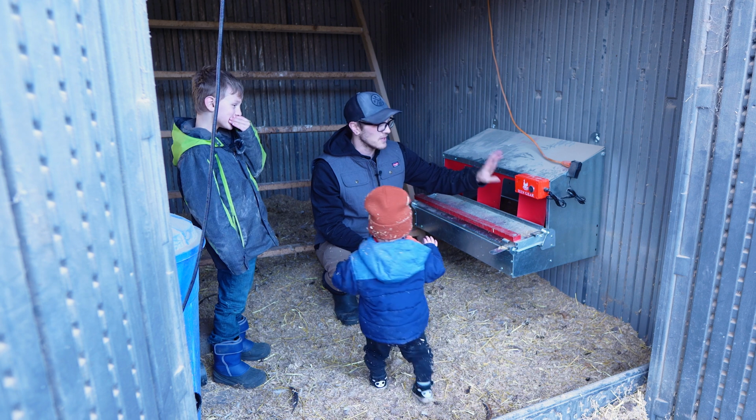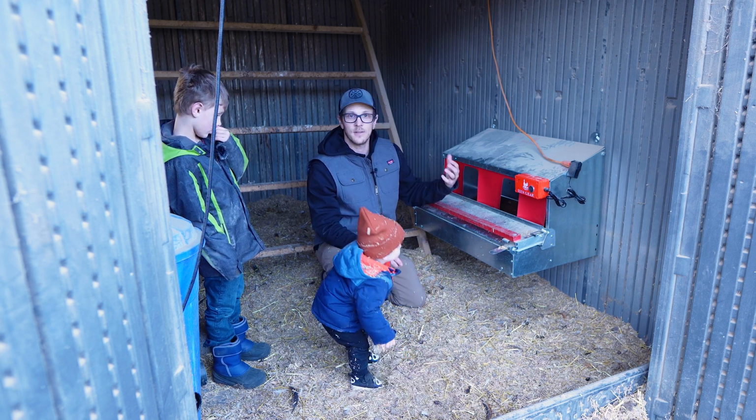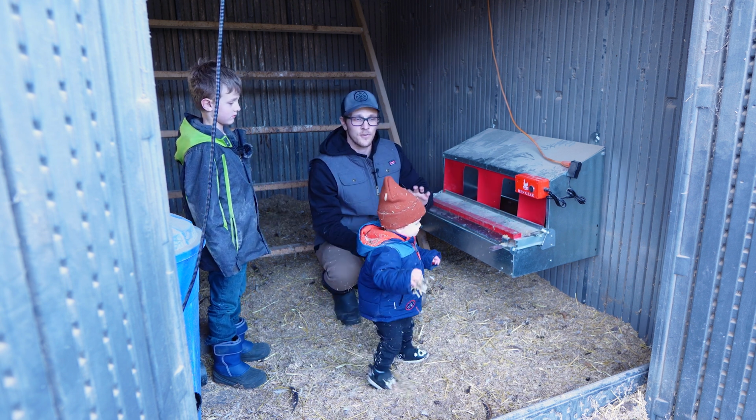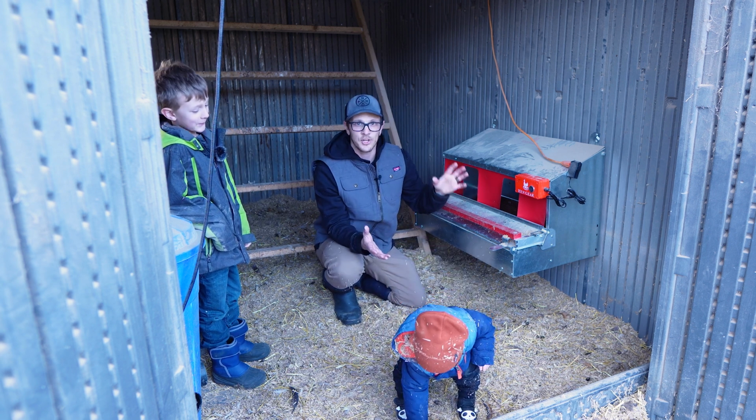What you can do if you don't want to get the AutoRoost is you don't have to use this automatic system. You can just come out in the morning and at night, and you can open and close this manually, and that's easy enough. That's not going to be hard at all, and it's going to give you the same end product. You're going to have clean eggs.